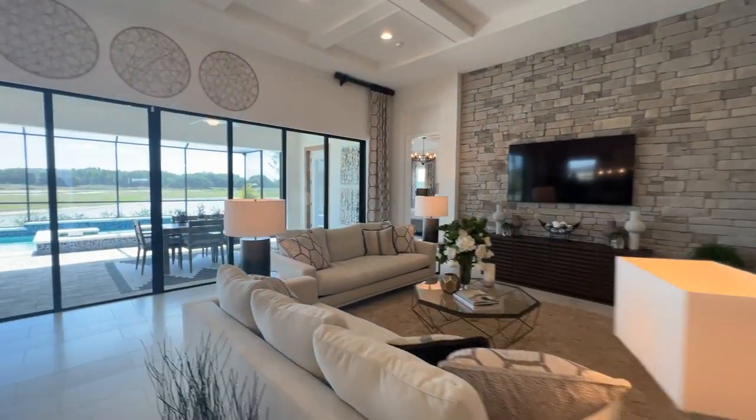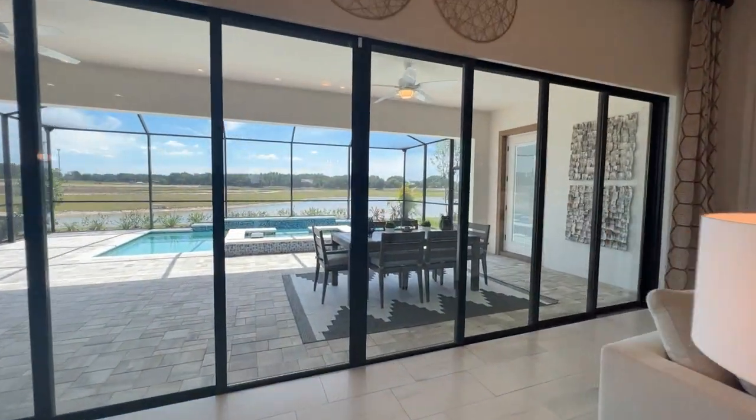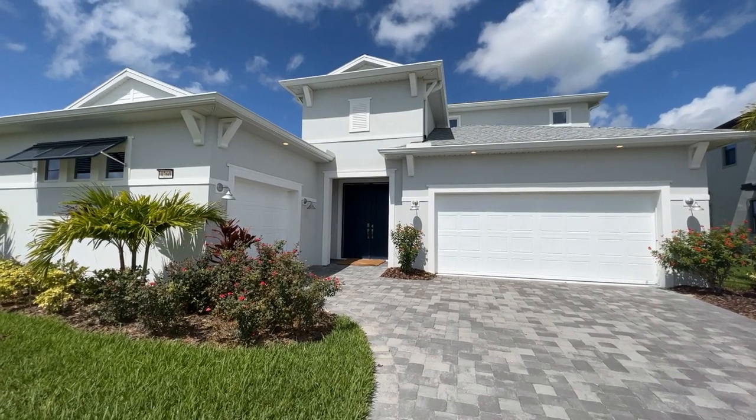The builders here include D.R. Horton, LGI, Lennar, Miranda Homes, West Bay, and also Biscayne Homes as well. Biscayne and West Bay are semi-custom home builders, and they build a more luxury product than the other home builders I just mentioned. There are single family homes and townhomes.